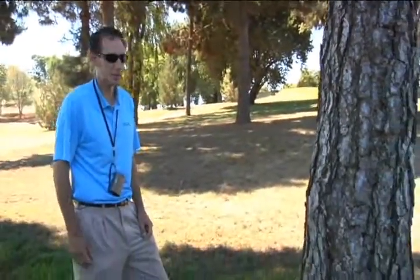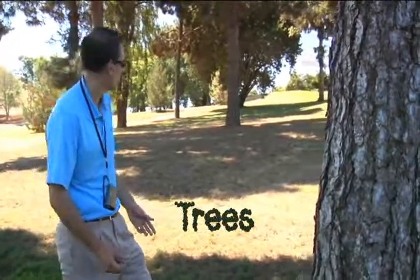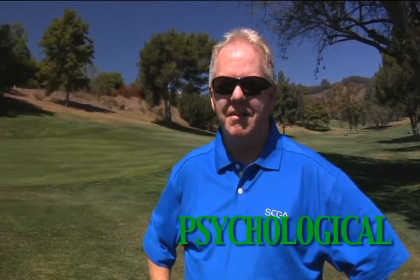During the rating process, we evaluate trees. How hard is it to recover from them, as well as the density along your line of play. We even rate an obstacle called psychological. The psychological factor occurs when you have a lot of obstacles that create tension in the mind of a player.